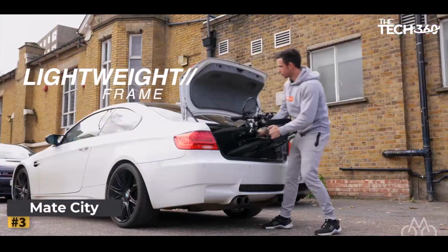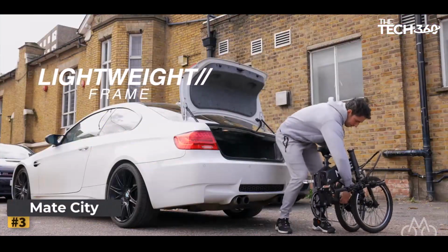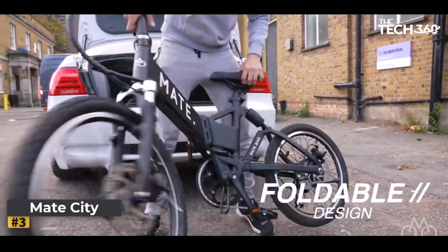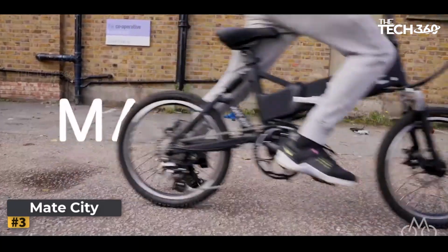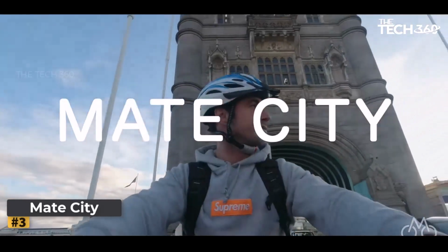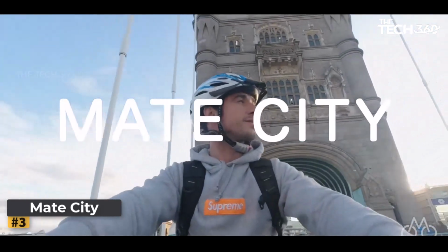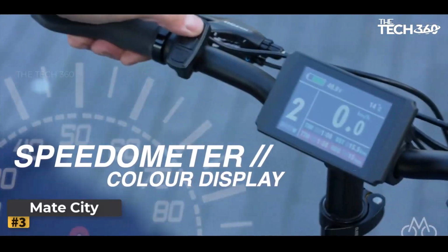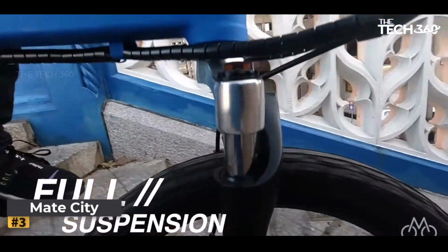Number 3. Mate City. Sleek, smart, and agile. Elevate your daily commute with the Mate City, a foldable e-bike designed to blend functionality with style. Ideal for navigating city streets, the Mate City offers a practical solution for urban commuters who seek a blend of performance, convenience, and elegance.